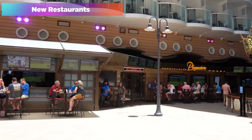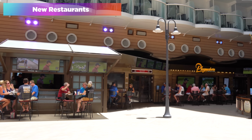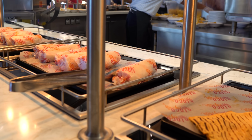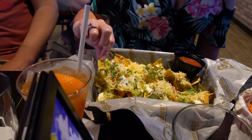There's also a few new restaurants coming to Allure of the Seas. We're going to have Playmaker Sports Bar and Arcade added to the boardwalk, and that should replace Sabor. The Mason Jar will be added as well near the Windjammer, and of course, El Loco Fresh will be added to the pool deck. Each of these new restaurants, I'm a really big fan of.